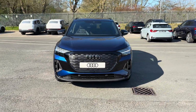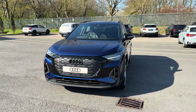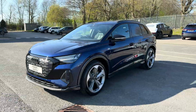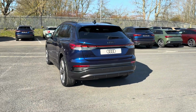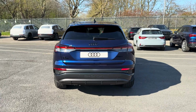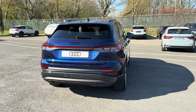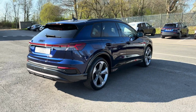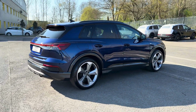Today I'll be talking about this brand new Audi Q4 e-tron Black Edition finished in the modern Navarra Blue paintwork. This brand new model is a 45 Black Edition Q4 e-tron with an 82 kilowatt battery that produces 220 kilowatt or 286 PS, reaching a 0 to 60 in just 6.7 seconds.